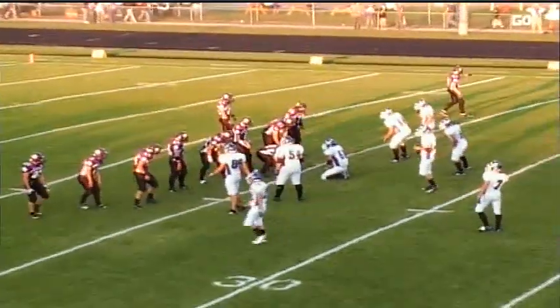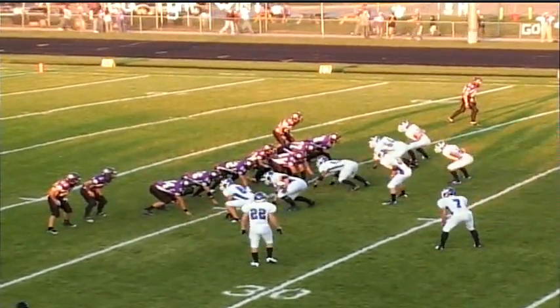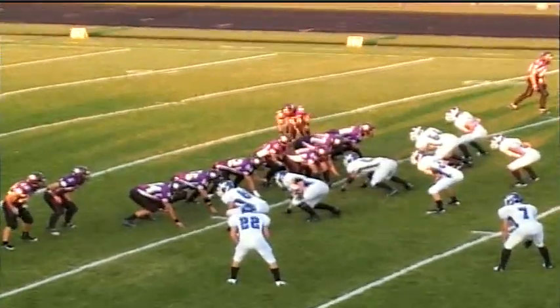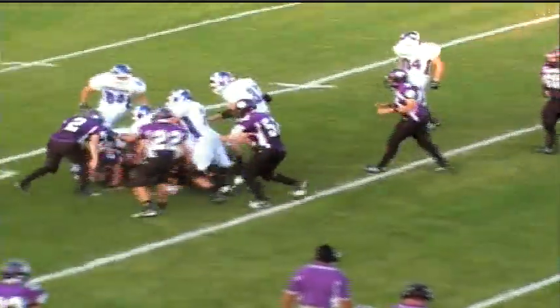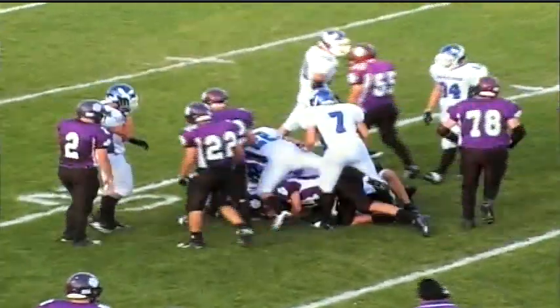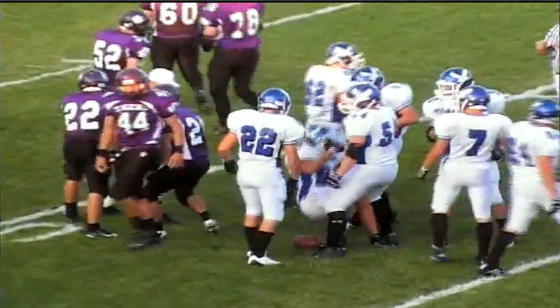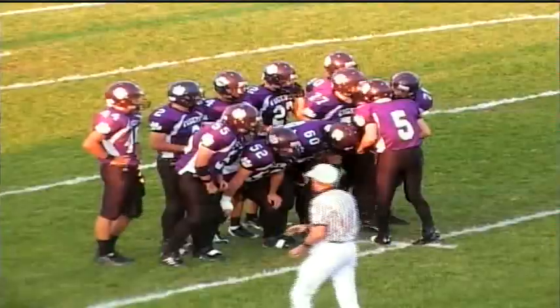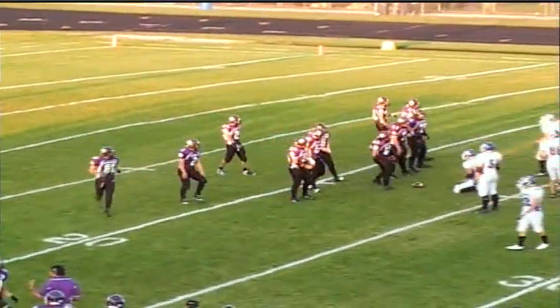Army. Double wing. Empty. Lock. Fire up. Loss of 2 on the play. Second down and 12 for the Tigers.